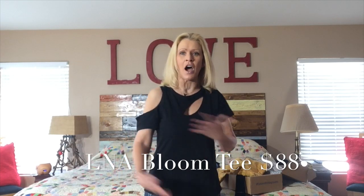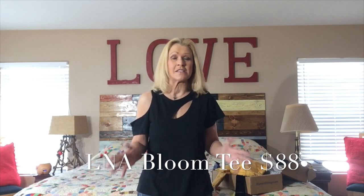I really, really like this t-shirt. It's a simple black cotton t-shirt, but the cutouts just make it so unique.